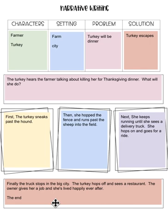Pause the video and tell someone in your house what you think of this graphic organizer and story.